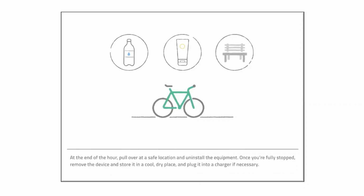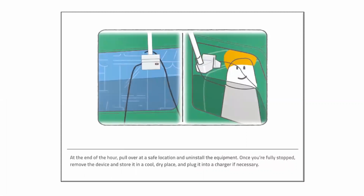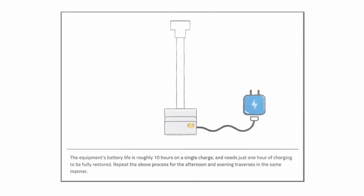At the end of the hour, pull over at a safe location and uninstall the equipment. Once you're fully stopped, remove the device and store it in a cool, dry place, and plug into a charger if necessary. The equipment's battery life is roughly 10 hours on a single charge, and needs just 1 hour of charging to be fully restored.